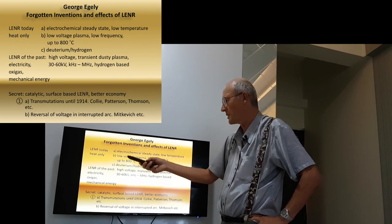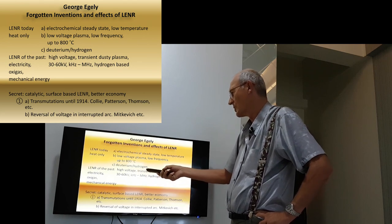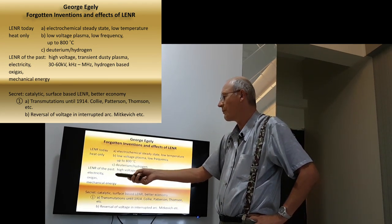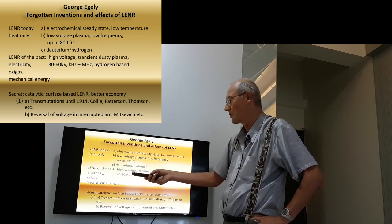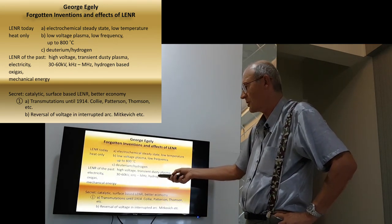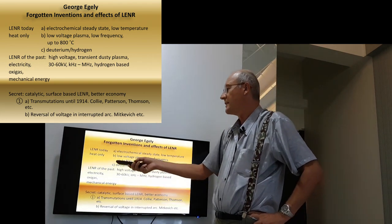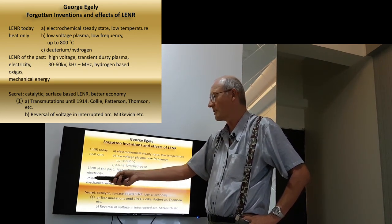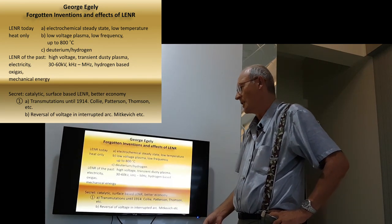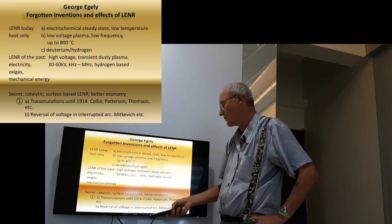However, contrary to this range of parameters, in the past, that is 100 years ago, very high voltage, transient dusty plasma has been used, in the range of minimum 30 to 60 kilovolt, and the repetition frequency was in the kilohertz, megahertz range, and hydrogen, not deuterium-based, hydrogen-based. Of course, they never had anything else. And these devices produced electricity, oxyhydrogen gas, that is the mixture of deuterium and hydrogen, and mechanical energy. What was their secret? It was a catalytic surface-based LENR or cold fusion.